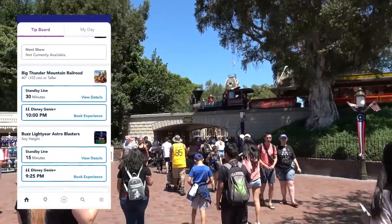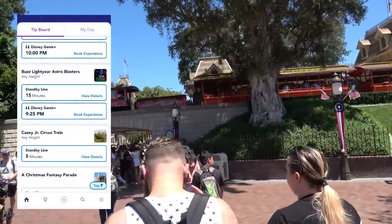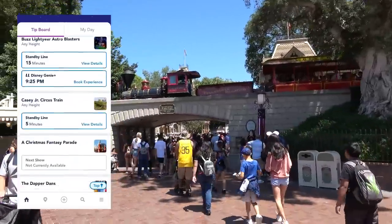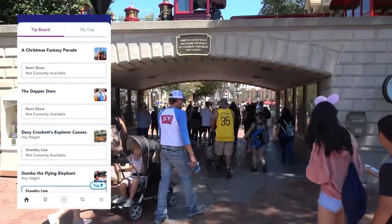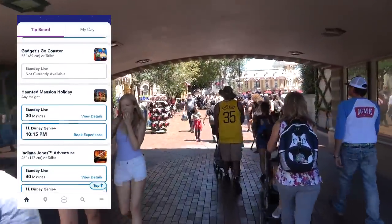The tip board is a list of all the attractions and dining, and as you scroll through the list, you'll see standby wait times, or when you can make a mobile order, and an opportunity to book a Lightning Lane via Genie Plus for those rides that have it. But we're going to get to that in a bit.